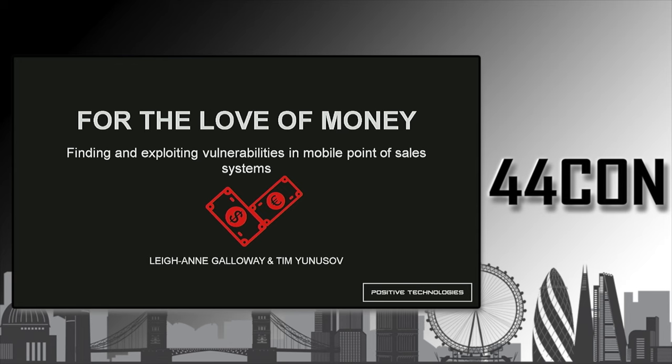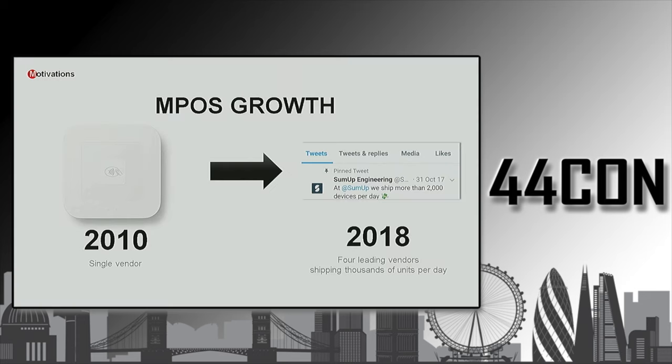So like many of you, we all interact with payment technologies every day. And the reason why we're here today to talk to you about that is because we're very specifically interested in learning about the security vulnerabilities associated with payment technologies. Which is why we're here to talk to you about mobile point of sales terminals.